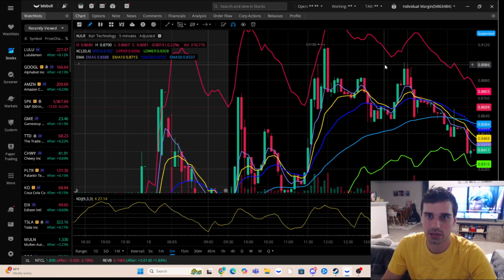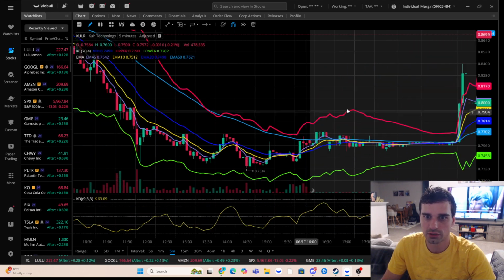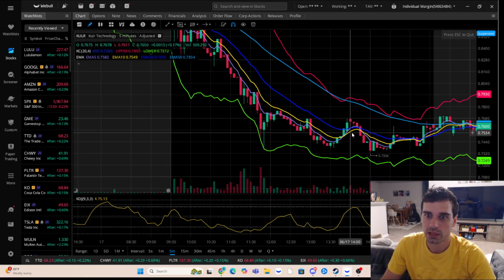And you'll see that many times we get close to the upper, that is known as resistance, and we come back down to the EMAs. You'll see price revert to the mean. Right here, we touch the Keltner, make a sizable move, right? Not too shabby.